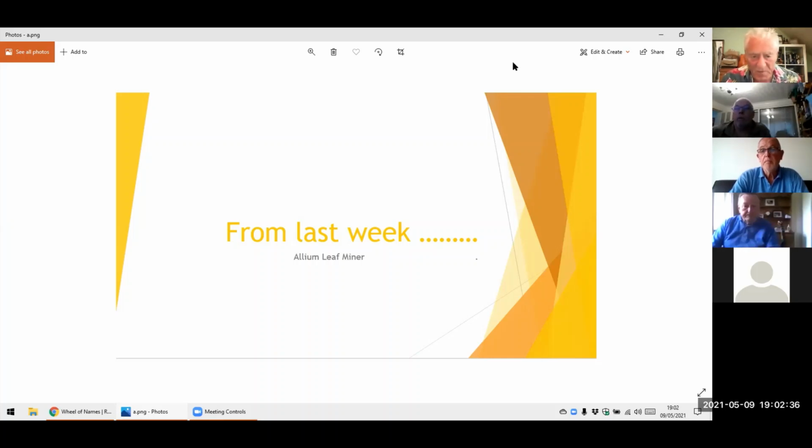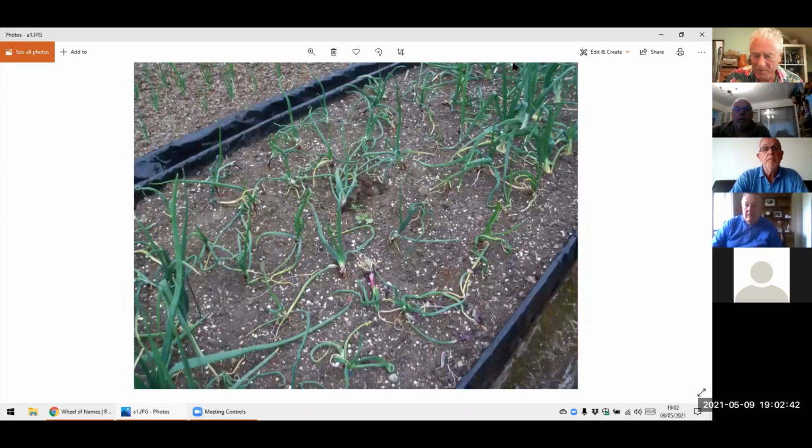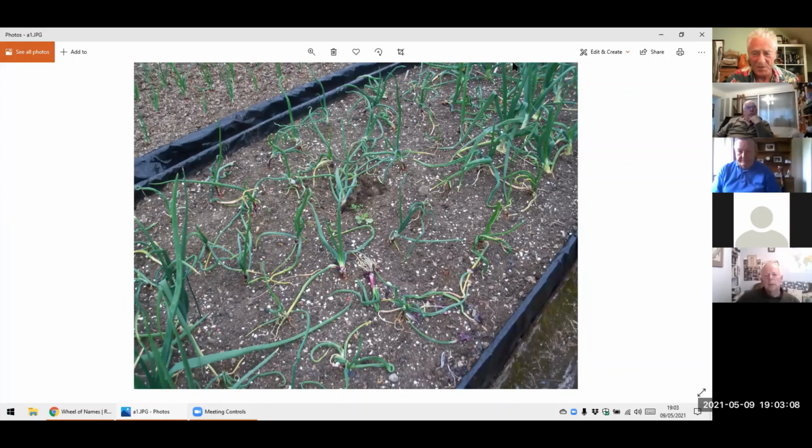Right, starting from last week, was brought up allium leaf miner. Allium leaf miner has been around now probably 16 to 20 years. For some reason, it started off in the Midlands, because at the time I was in the Midland Pot Leek Society, and it started off in West Bromwich for some unknown reason. It's a little aphid, started from Russia, Eastern Europe, and how the hell did it land in West Bromwich? Why couldn't it land in bloody Felixstowe or something, and then work its way across? Anyway, the Midlands got it, and this is what it does. It affects all the alliums, and it distorts them, as you can see there.